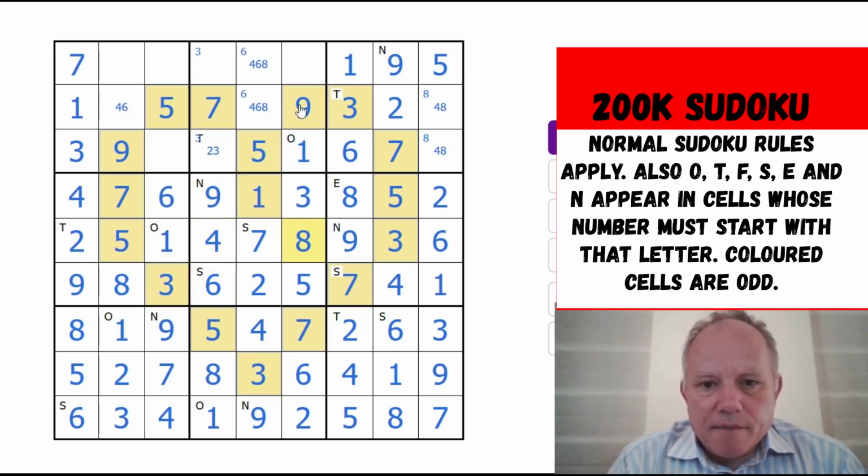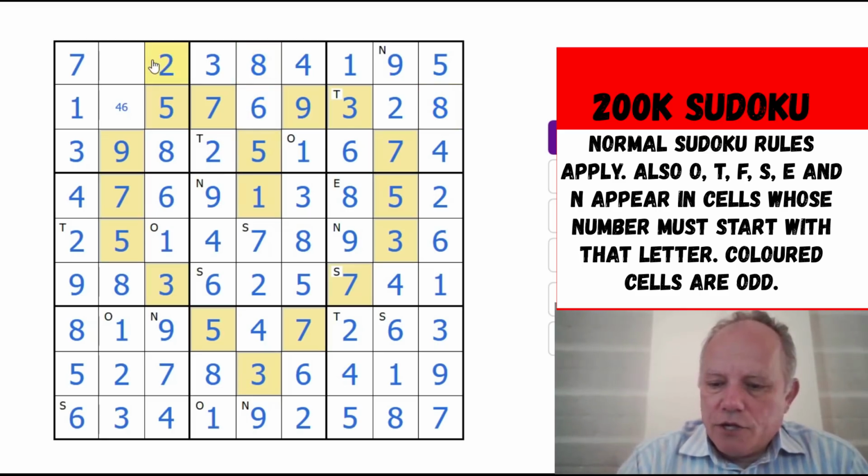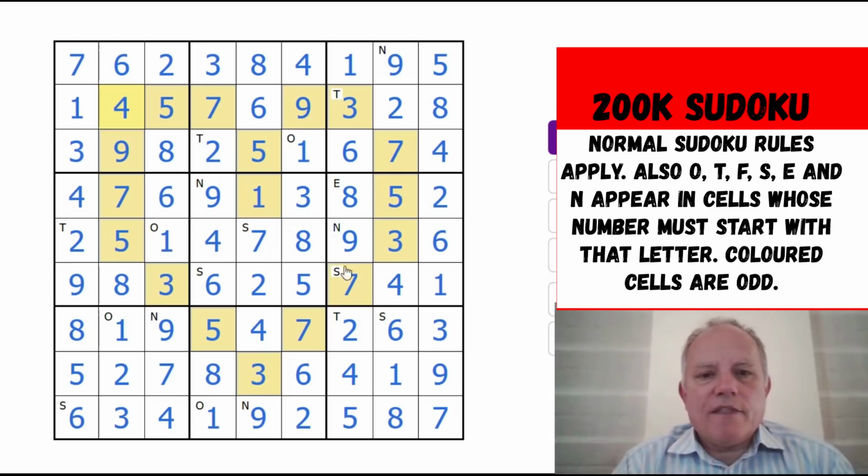This is a nice puzzle. I mean, just a bit of classic Sudoku techniques, but we get there and it's really well put together. Now that 3 has resolved this final letter. 2, 3, 8 there, 4 there, 8 there, 6 there, 8 there, 2, 6, and 4, and there we go.